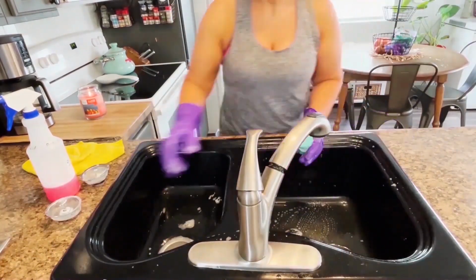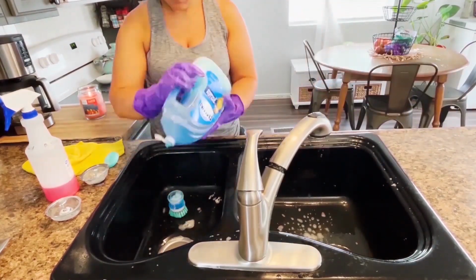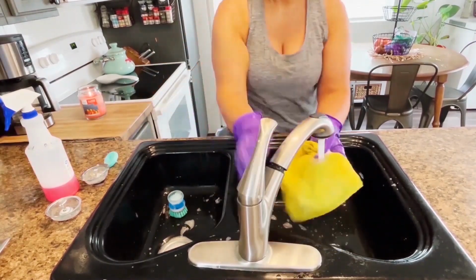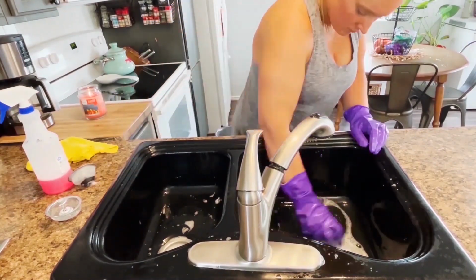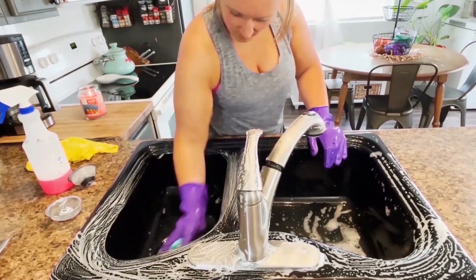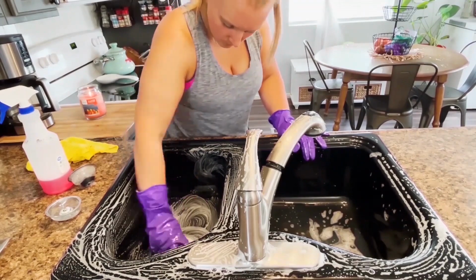I like to spray down my sink with either my vinegar mix or my Pine-Sol. Today I was just using my Pine-Sol, and I let it sit, and then I'll go in with my scrubby that's always filled with some Dawn and just scrub the sink really good. I love cleaning my sink, especially when I get the soap all over it, and then rinse it clean and buff it dry. On this day, I needed to clean my sink faucet head.